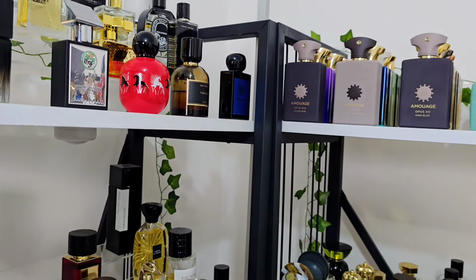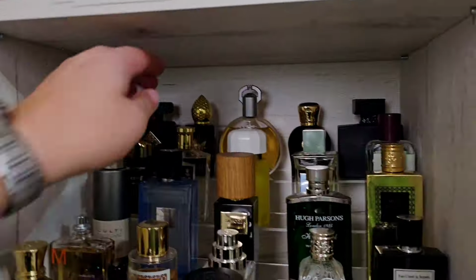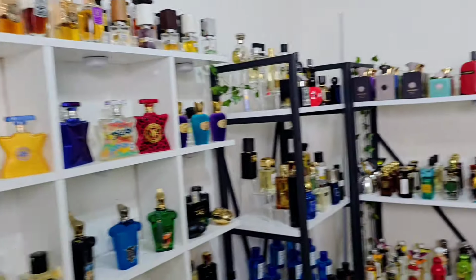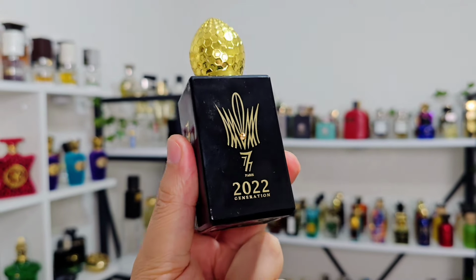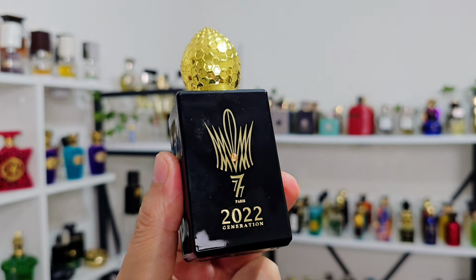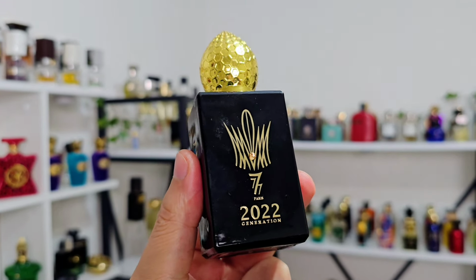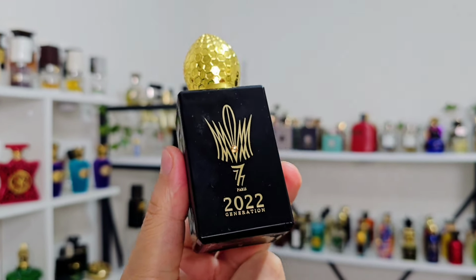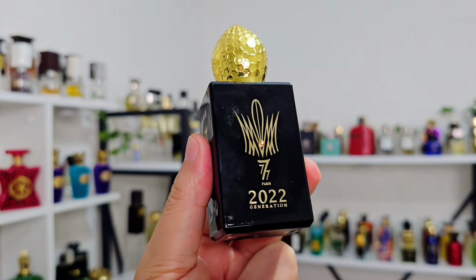My next entry comes from the house of Stéphane Humbert Lucas, and it's this one called 2022 New Generation. This is a fruity take on the Agarwood. Very beautiful Agarwood inside, completed with some very nice fruity nuances. I really enjoy this one because it's very versatile. You can wear it throughout the year. Doesn't really matter the season, doesn't really matter what temperatures are outside. This one simply works. Also, performance-wise, this is really, really good.